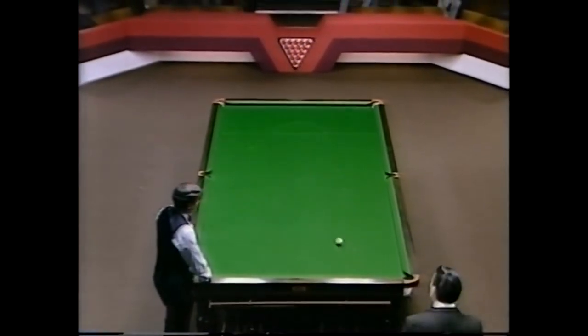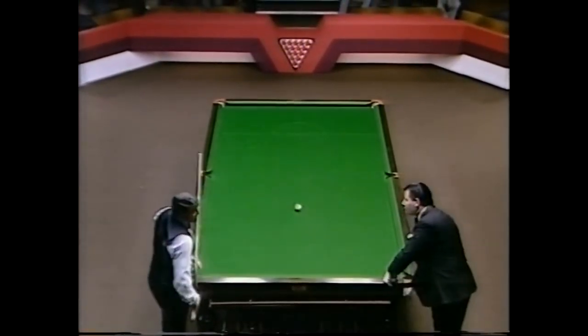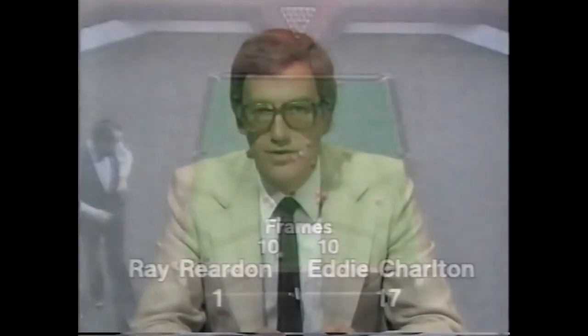So 10 frames all. Tremendous frame. Well, no one would argue with that comment, would they? A tremendous frame contributing to what has now become a tremendous match. 11 more frames scheduled, 2 more tonight. Here's the next with Reardon at the table, the details spelt out for us all to see.